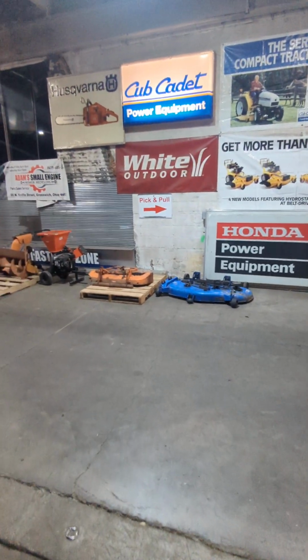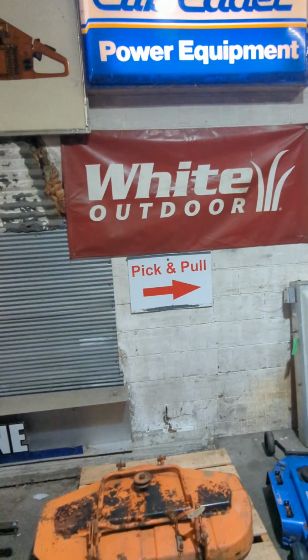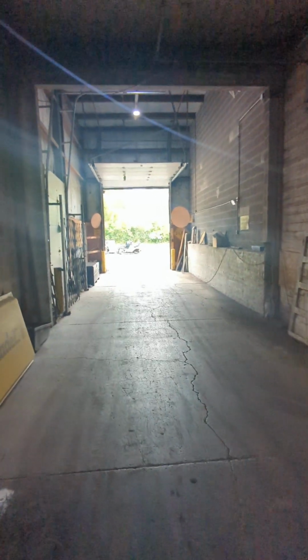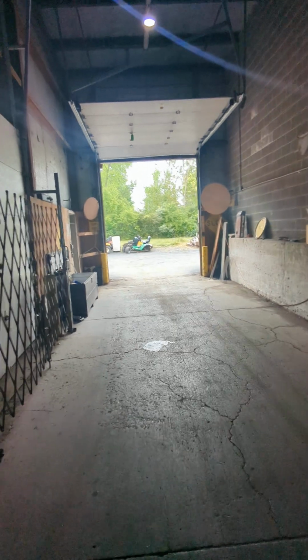We signed in up front and we are headed back through the shop here to head outside back here to the sign. It says pick and pull, the arrow to the right. We'll take you out the big garage door back here to our pick and pull area.